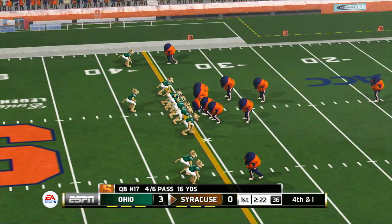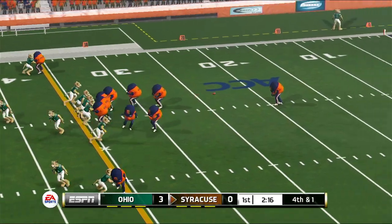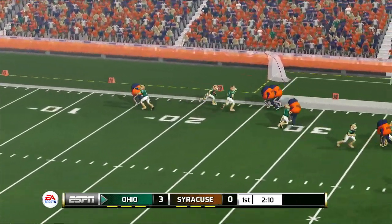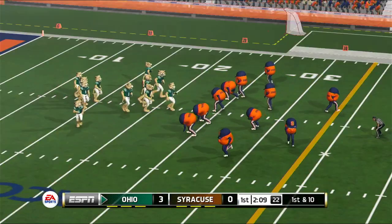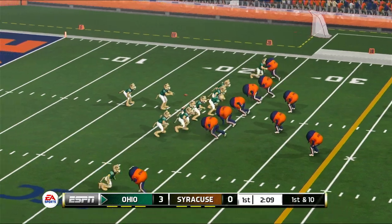Contain, contain, contain. That's the only way you could shut down a guy with that speed. They get this one off, and it's a beauty. He goes out of bounds at the 23-yard line. They're set to go for another round. Ohio is up a field goal.